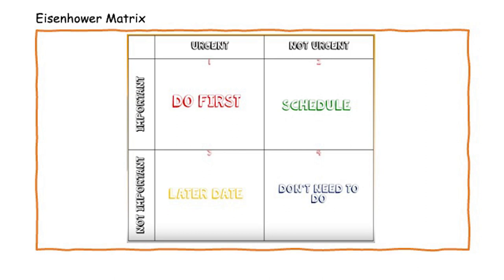So you'll see there that we've got our first quadrant, our to-do or do first tasks, and these are the things that are important and urgent. So the things that are very much related to something that could be due the following day, maybe an assessment, or anything that's obviously very important and related to a young person's well-being.